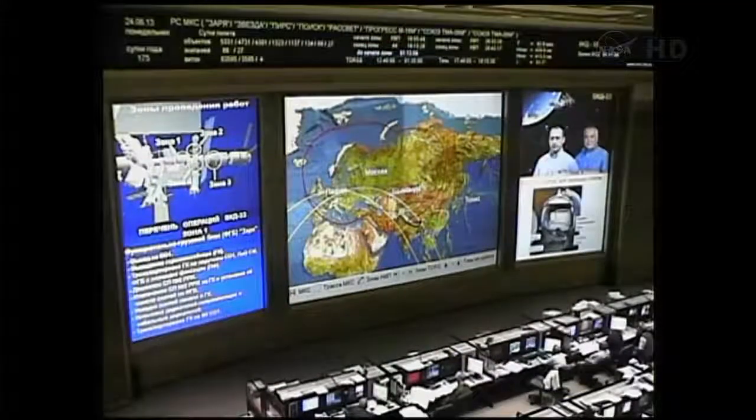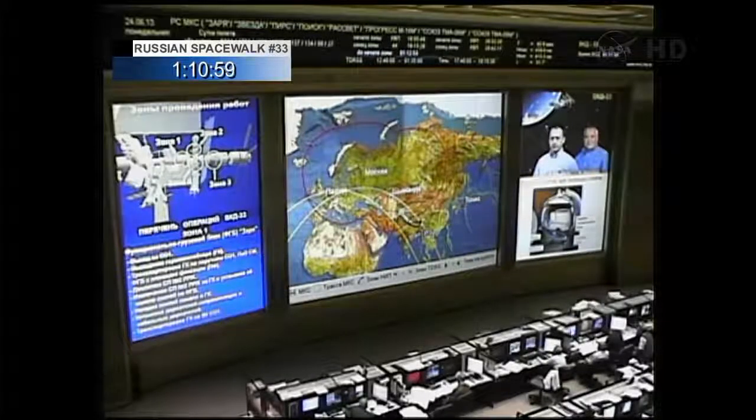View here from Alexander Misurkin's helmet camera. He and Fyodor Yurchikhin are now moving on to work on the Zarya module, where they're going to be replacing a flow control valve that's reached the end of its scheduled lifetime and needs to be replaced on the Russian cooling system.